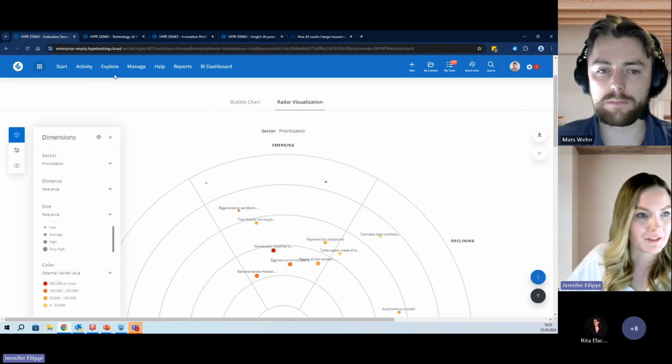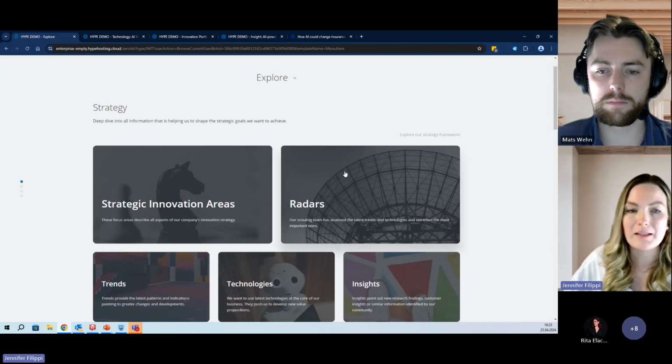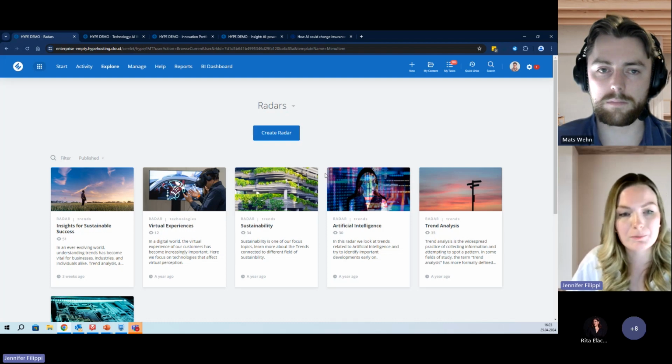But as I already explained, the key value here, or the goal, is to really share these results. At the end, now that the main task of the trend manager is done, he will keep track of a certain trend. But in the next step there will be an innovation manager, also a campaign manager, that will then pick up the important trend topics and, for example, create campaigns to generate ideas on a topic. And to share these evaluation results with the community, you can create these public radars.